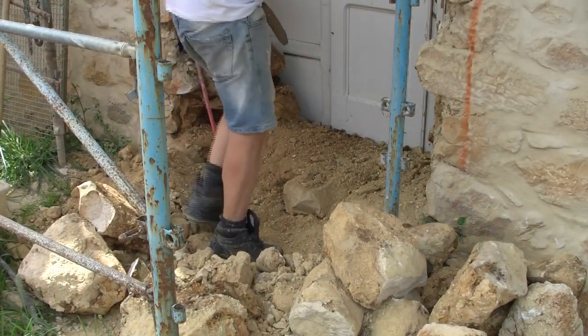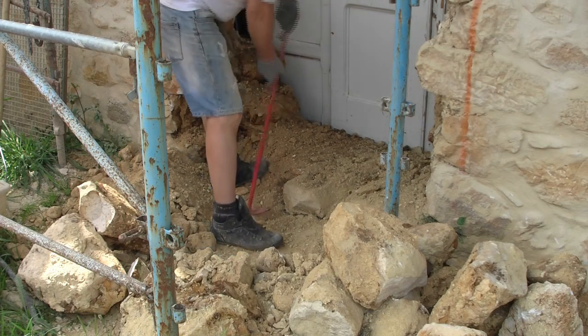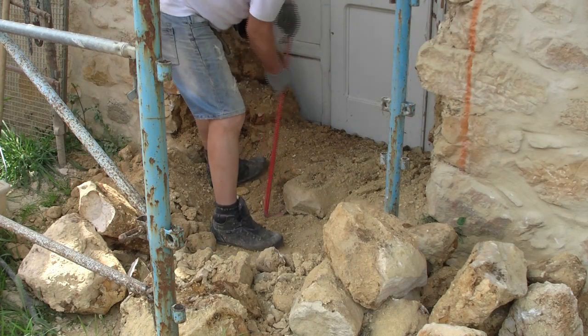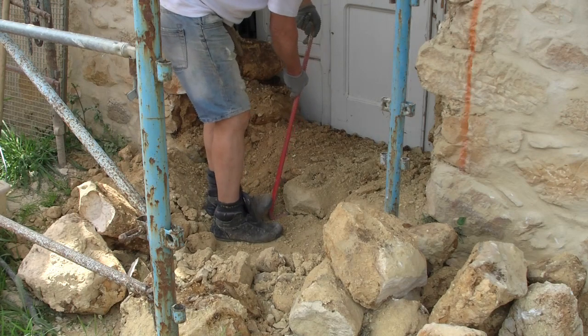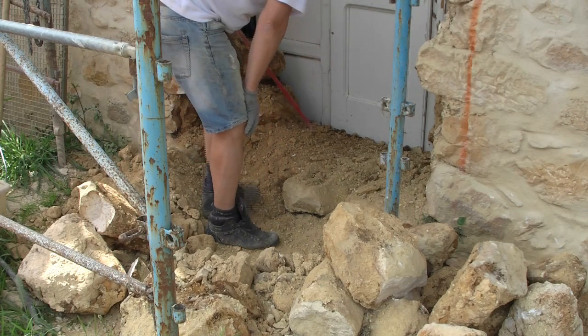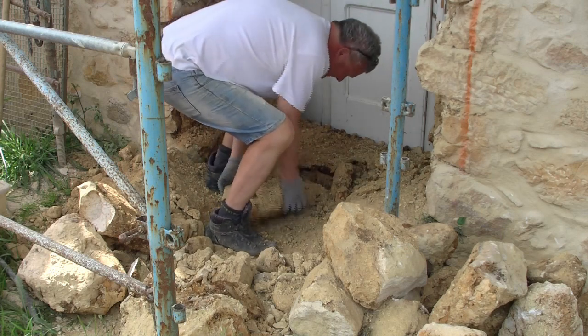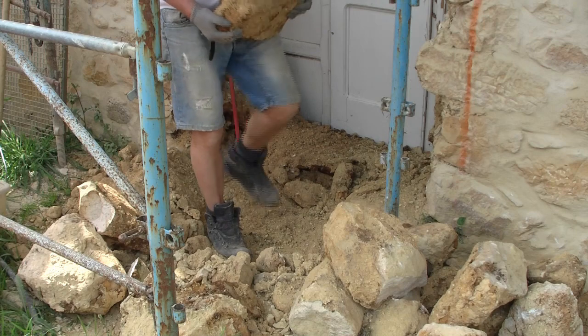Right, so we're just coming to the base of where the half stone would go. Just trying to get a lever under this. What I'm going to do is take out all the way down to the base.